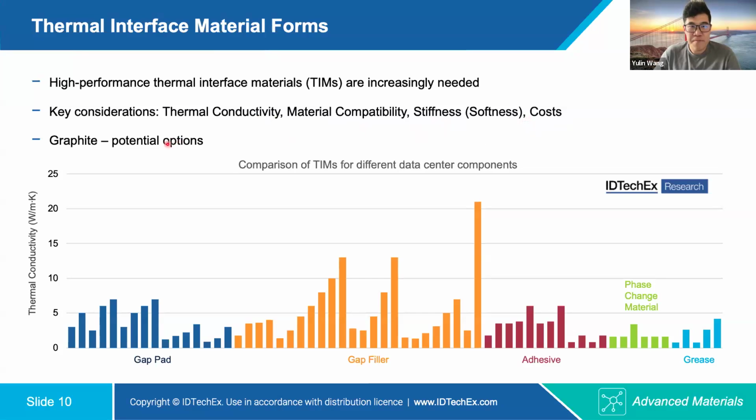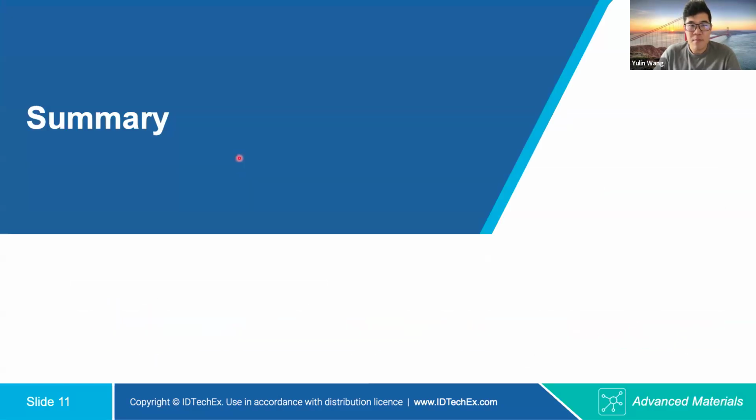One very interesting sort of TIM is graphite. It has demonstrated a pretty high thermal conductivity, both in plane and through plane, and it potentially offers some pretty good commercial opportunities for data center applications, even for immersion cooling scenarios.